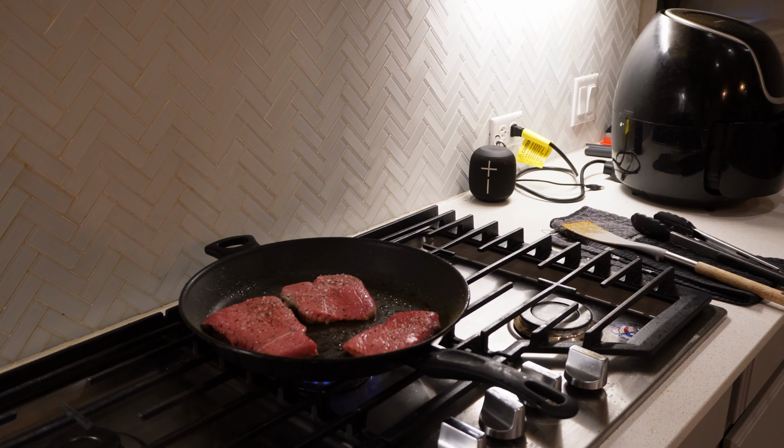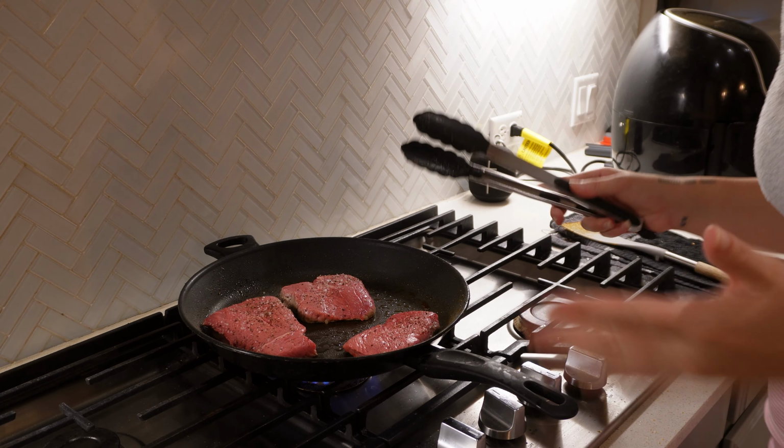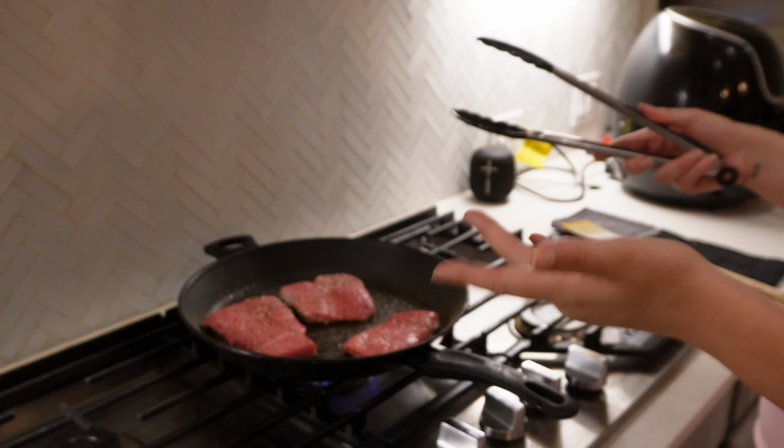Similar to chicken, there's like 1,000,001 ways to make a steak. And is this the best tasting, juiciest steak you'll ever have? No. Is it the fastest way to make it where it still tastes good? Absolutely. I feel like that is my specialty, again, lazy girl cooking hacks.